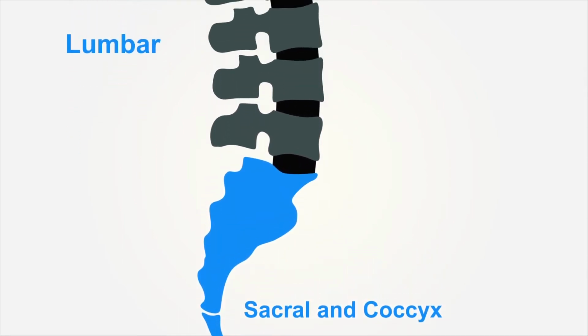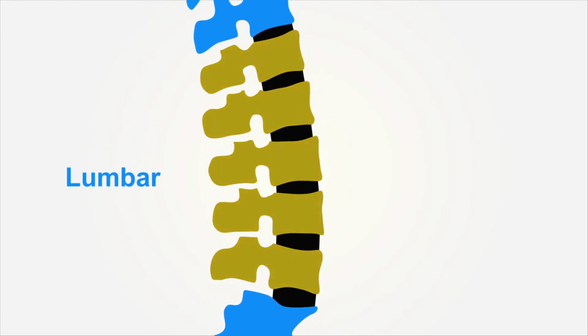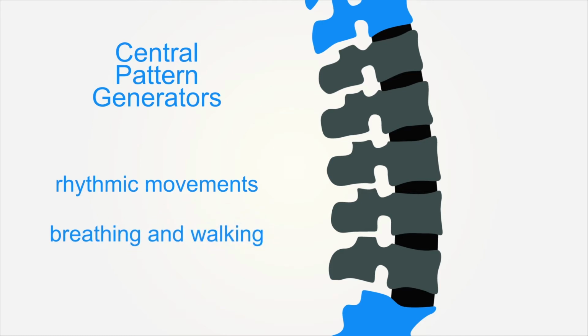The lumbar region is home to a massive network of complex connections known as the central pattern generators. This network is responsible for rhythmic movements that we don't use conscious thought to execute, such as breathing and walking.